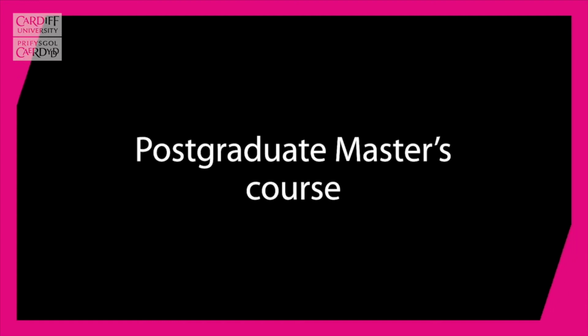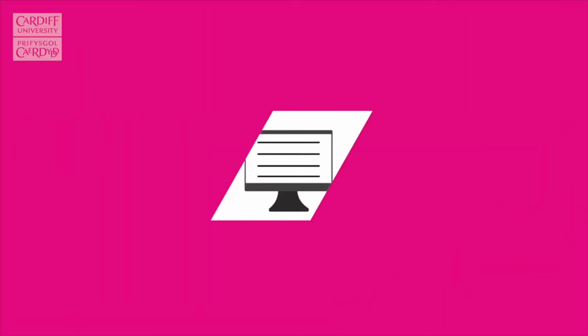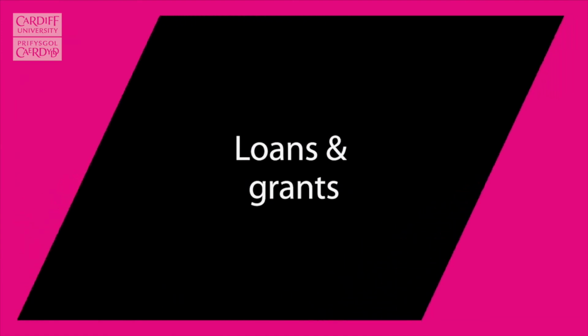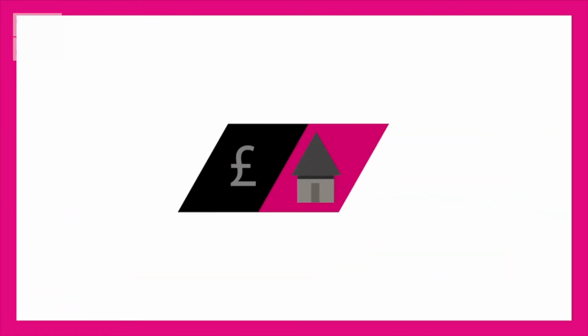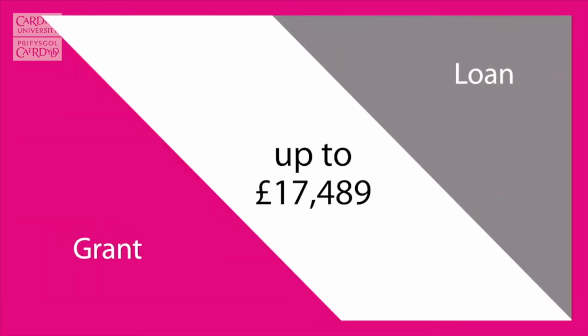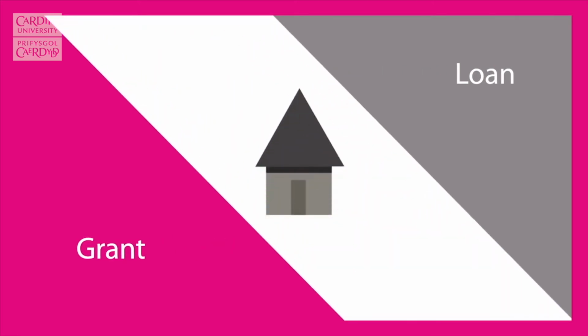Starting a postgraduate master's course this year? Focus on your studies and let us help with the finance. You can get loans and grants to support you during your course. You'll be able to decide how to use these, either to help you with your living costs, pay your tuition fees, or a mix of both. Your postgraduate master's finance is made up of a grant and a loan. The amount of grant you get and the amount of loan you get depends on your household income.